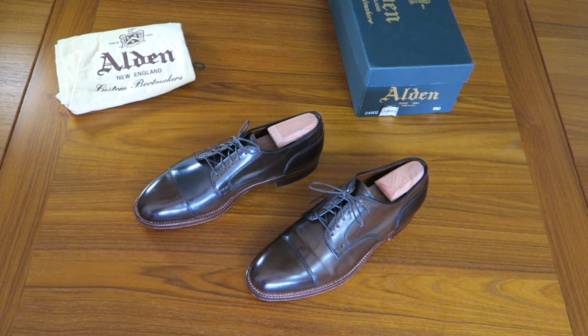I think these are going to prove to be a very versatile shoe to wear both formally as well as casually. Why don't I go ahead and put these on, and then that way you can see what they look like on feet. I'll be right back.